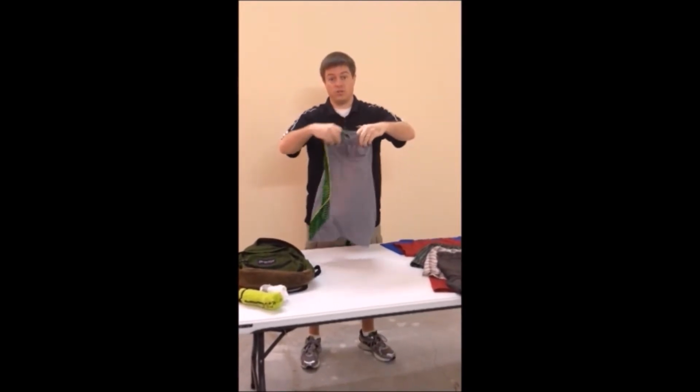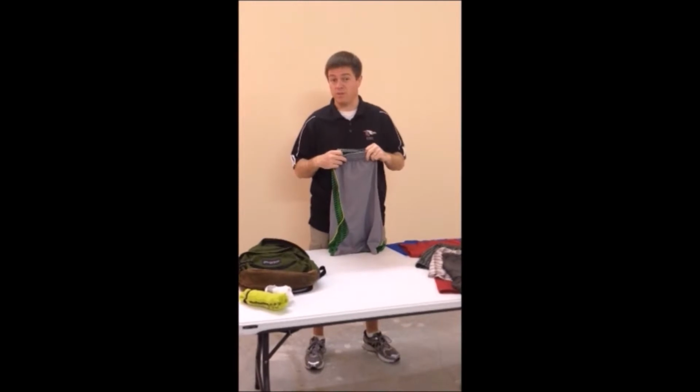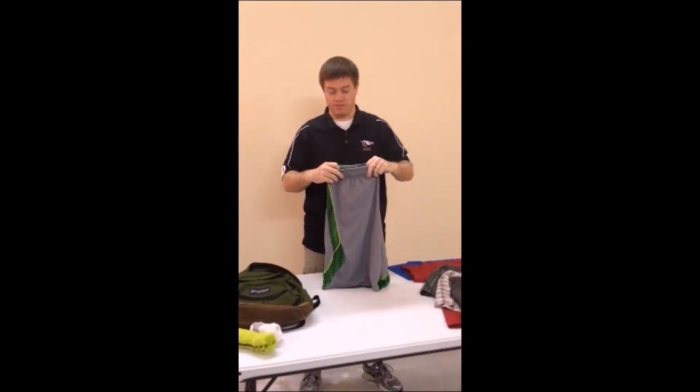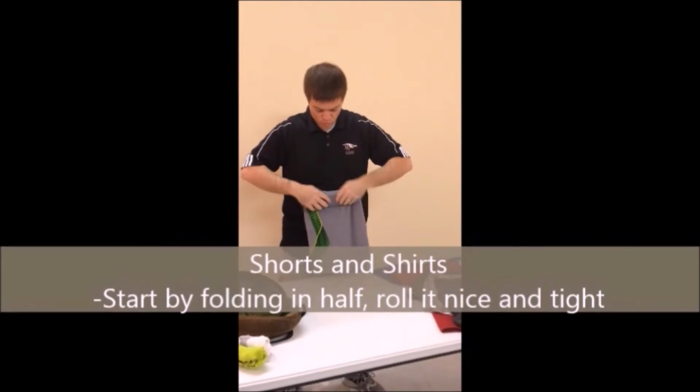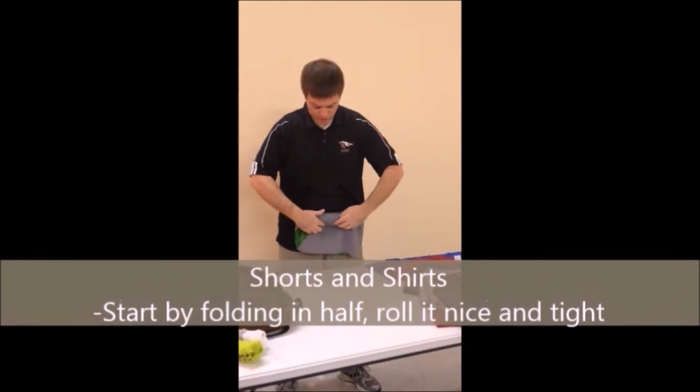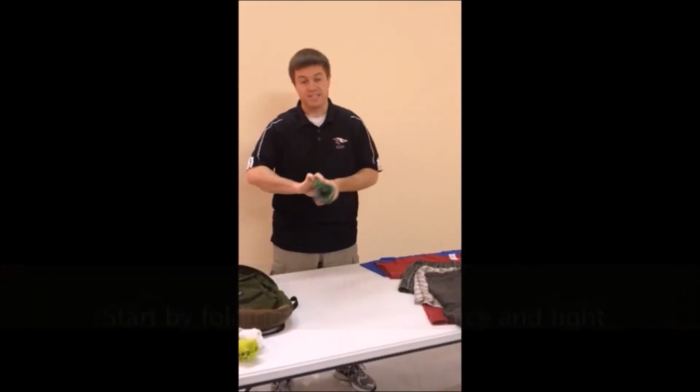I love to roll my clothes. You can fit more into a small space and you can keep them from wrinkling. Start by folding in half, and then from the top down, roll it nice and tight until you end up with a nice long cylinder.